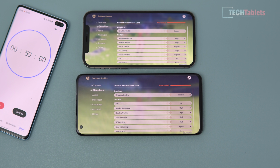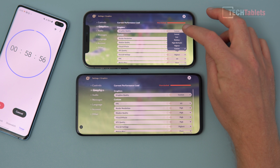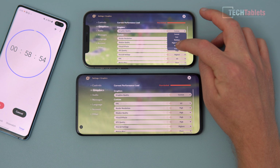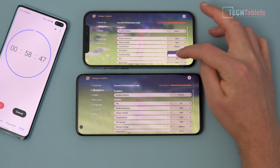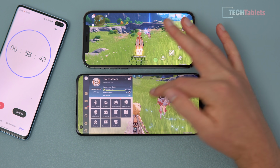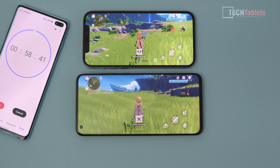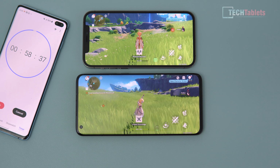So that's it on the Mi 10 Ultra. Highest possible setting, 60 frames per second. Super demanding. This is an absolute battery killer. So just to confirm, that's high, but I want highest, sorry. Highest, and then our frame rate, 60. Okay, we are done. So I'm going to game on both of them now for another 58 minutes, and I'll take a look and report back on the performance.